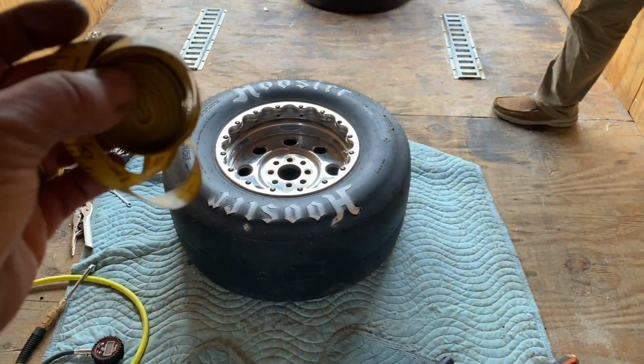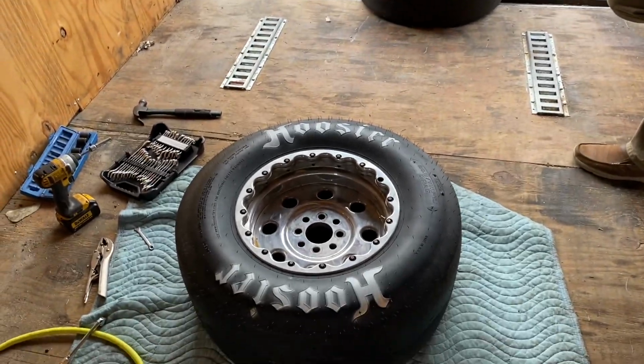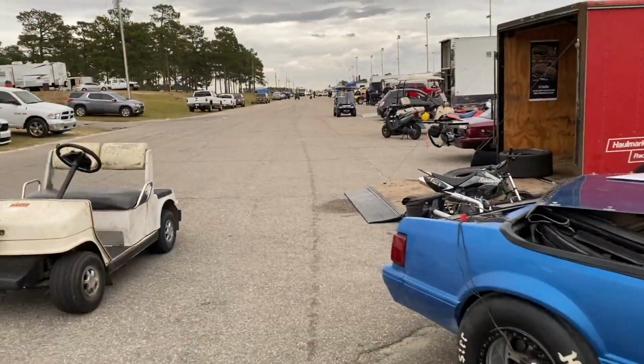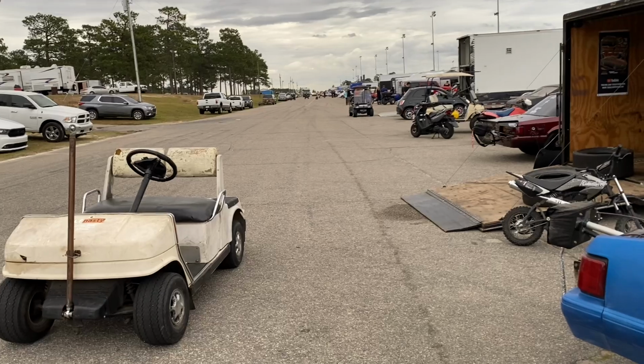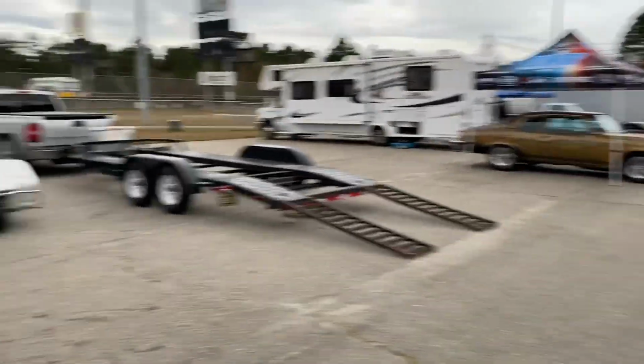So now we're fixing to check rollout. The Hoosiers are both marked at 89. We got 10 pounds of air in both of them. So we're going to check them to make sure they are the same. They've already done a driver's meeting, so they're about to go up there now. Most of the big tire cars are already gone. So they're going up there for first round. All that's left is your little small tire cars.